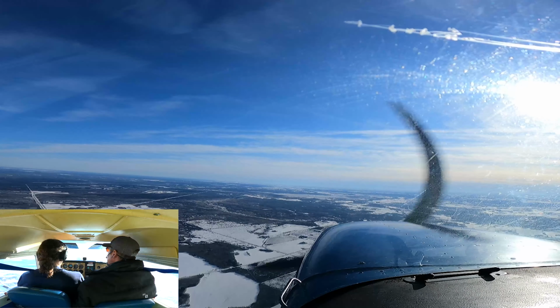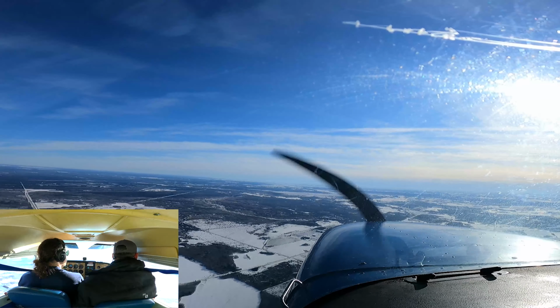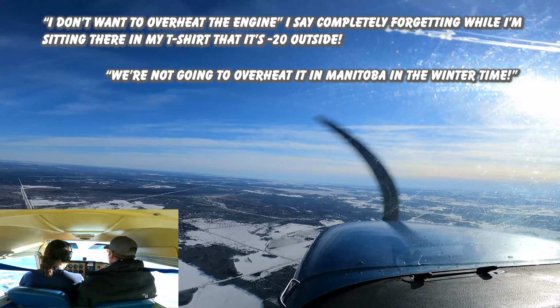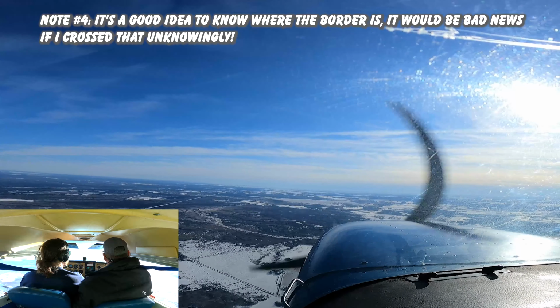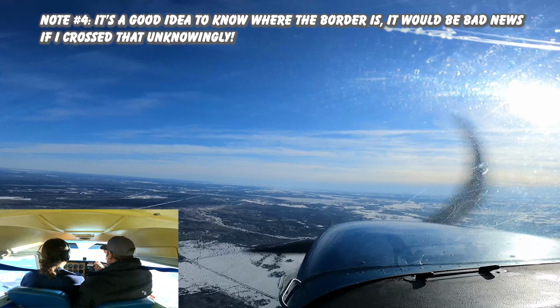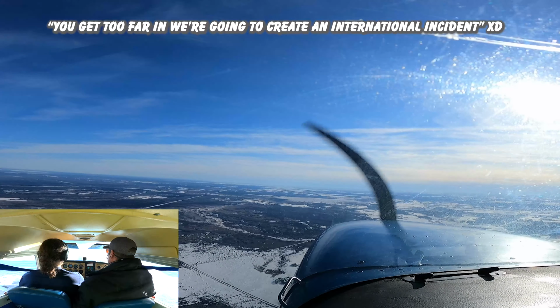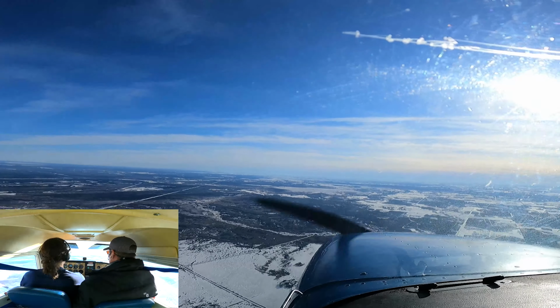We're almost there. We could probably lower the nose a bit if we don't want to overheat the engine here. We're not going to overheat in Manitoba in wintertime. So the border for the U.S. is about 7 to 10 miles from here, so we also don't want to go too much further south. This is fine where we're at, but you get too far and we're going to create an international incident. So we don't want that.